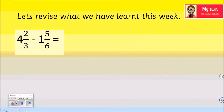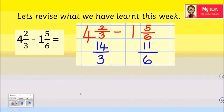Okay, so we're going to revise something that we have done this week. At the beginning of the week, we looked at subtracting mixed number fractions. So, how would we approach this? Pause the video now and have a go. Okay, well, I would approach the problem this way.